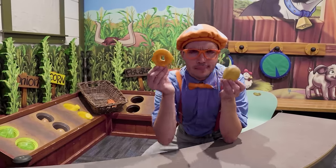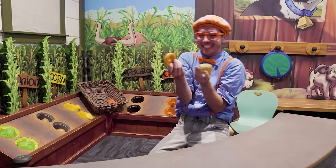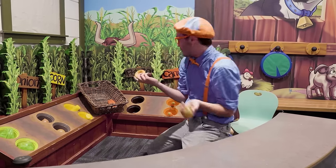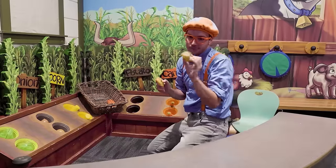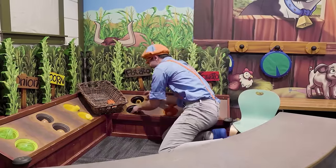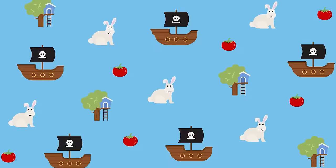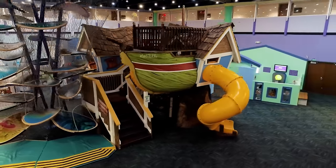Wait a minute. Is this a potato? That's not a potato, that's a donut. So silly. Well, I guess we'll put it in the potato because we only have one potato, but this, not a potato. Whoa! We did a really good job matching all the food together. Well, there's so much more to explore. Come on!